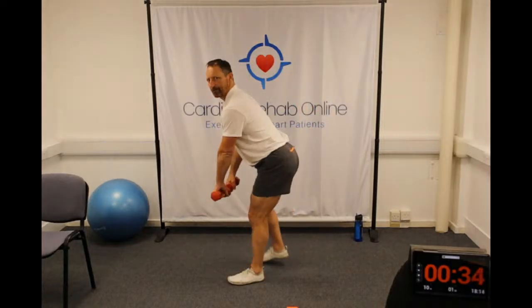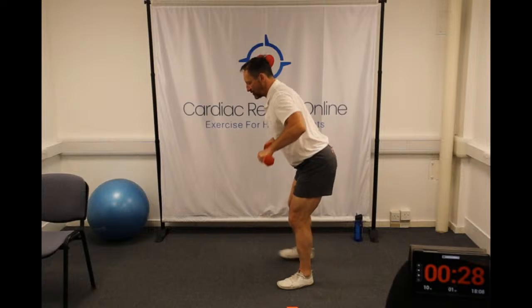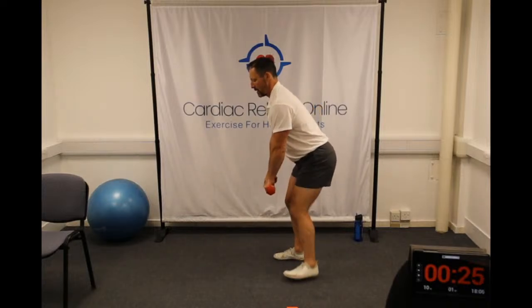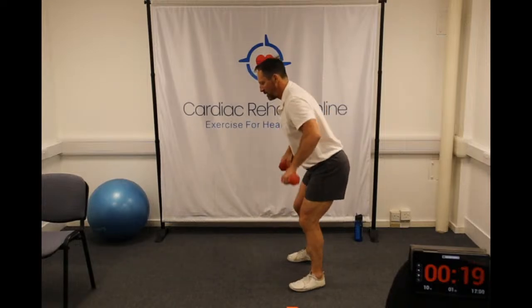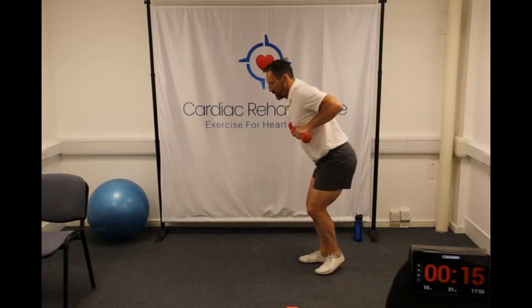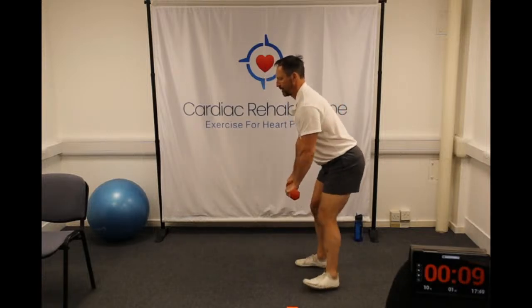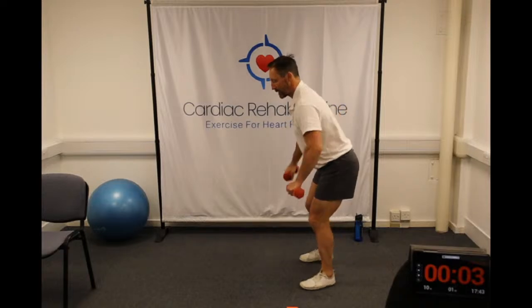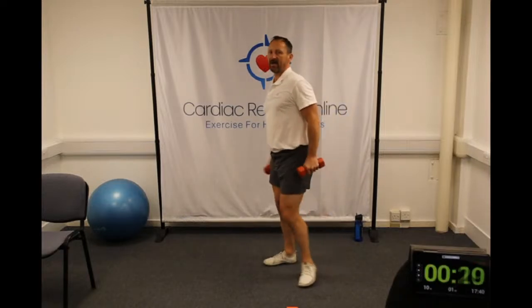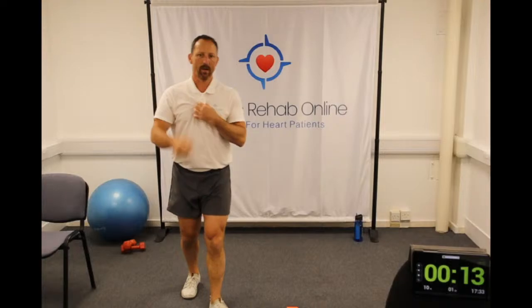So from the side, back should be nice and straight. Squeezing those shoulder blades. Last couple. Guys, well done, fantastic. Great effort today, everybody. I know how hot it is out there.